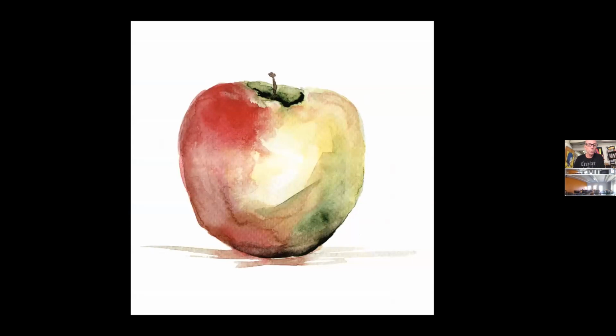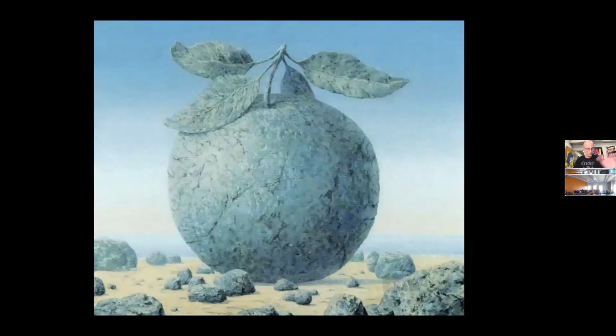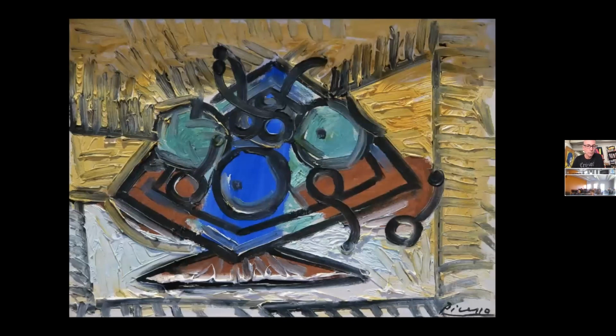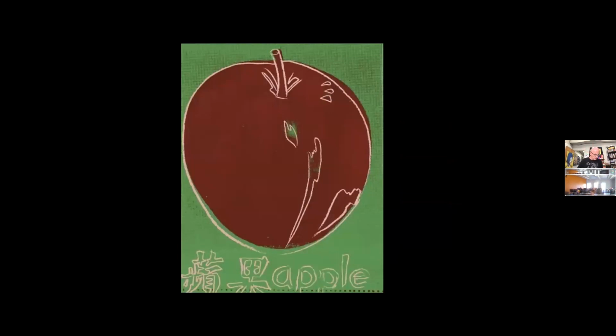And so whether you use various media and mediums to create that representation of the apple, as is done in some of these examples that you see here. This is a wonderful depiction, a painting by the French painter Paul Cézanne, or Matisse, or Picasso, for example, and how they represent a piece of fruit or an apple. And this can be done in many different ways.